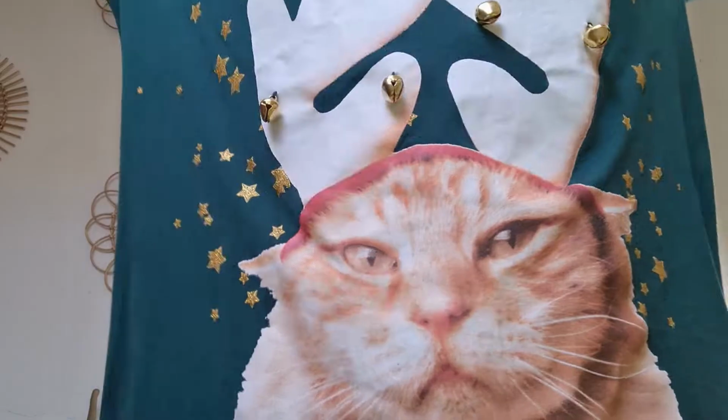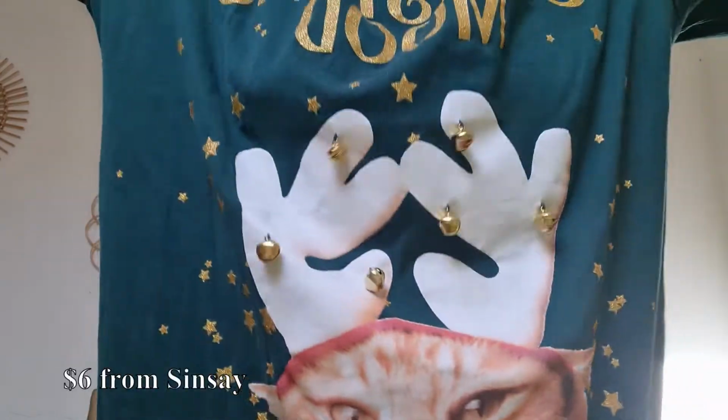Also, I know I told you to change into your favorite pajamas, but I have something even better. Just the best ugly Christmas t-shirt you've ever seen. You are not ready for this. Do you love it? Isn't this like the most amazing shirt you have ever witnessed?